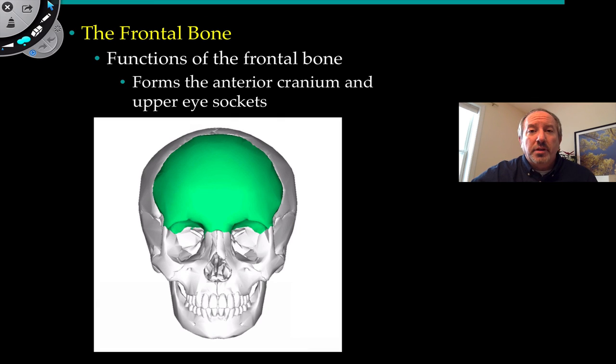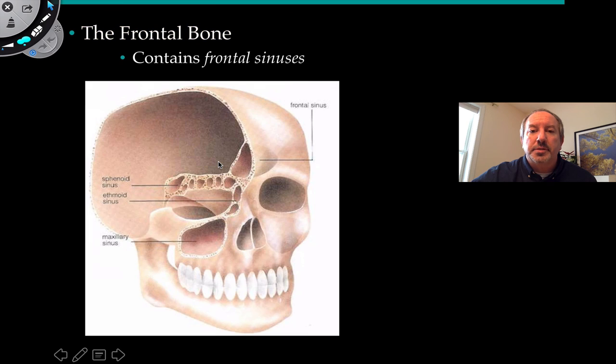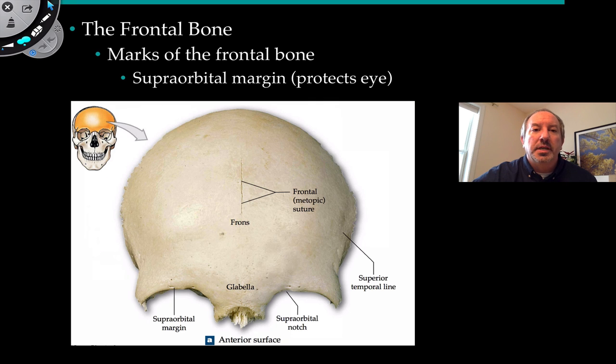And so frontal bone, which is created by the coronal suture, it makes up the forehead, the anterior part, if you will, the front of your cranium, and it also forms the upper eye sockets, as you can see here in this picture. I should mention that the frontal bone contains frontal sinuses in order to reduce the weight of the skull, and also to warm, humidify, and cleanse air as it's coming into the respiratory system. So some of the markings of the frontal bone is we have this supra, meaning above, orbital margin right in here, which protects the eye, right in this area right here.